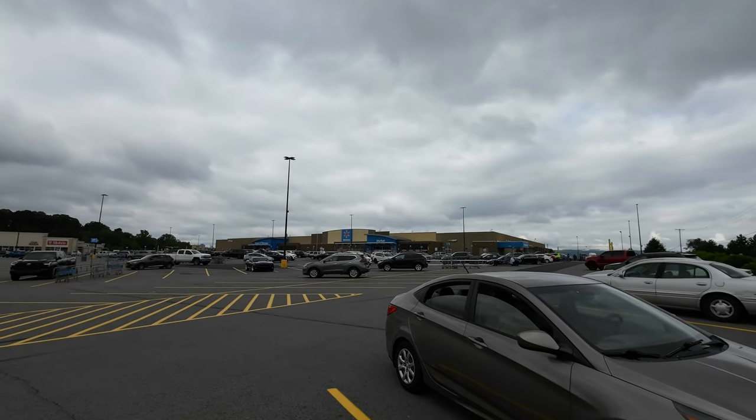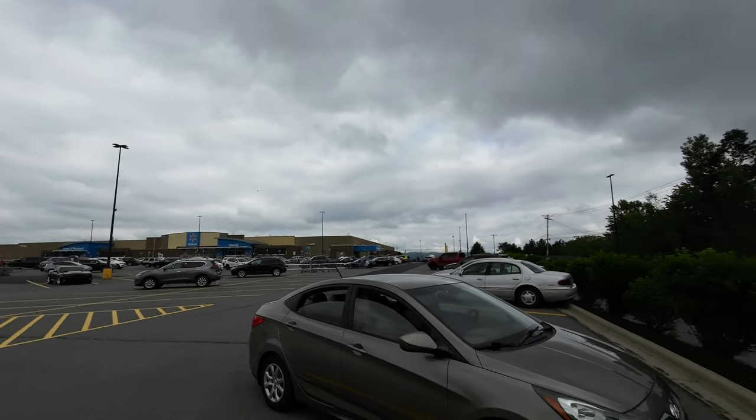I am starting here at the Walmart in Pittston, Pennsylvania, and my target destination is Berwick, Pennsylvania. According to Google Maps, it's going to be 37 miles one way. If I do indeed make it there and back, it'll be just under 80 miles in distance on mostly throttle alone on the Aniioki bike, which is a pretty respectable distance.